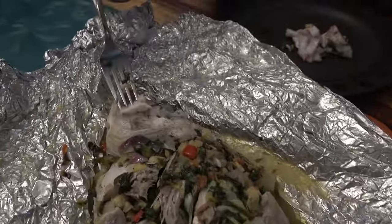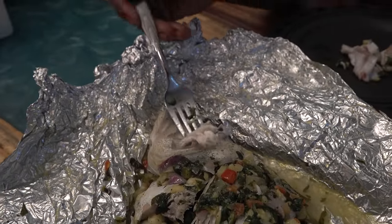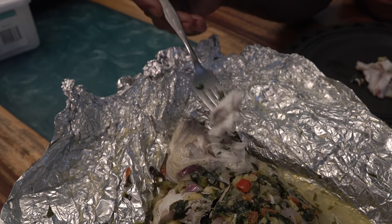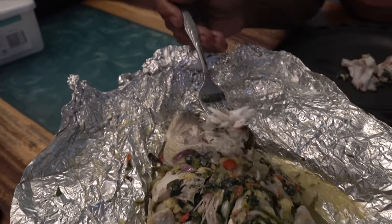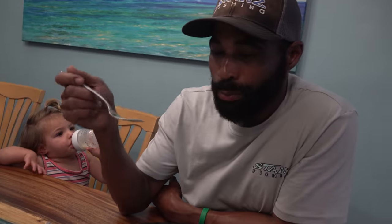And the fish cheek right here. Look at all that cheek meat you never get, and when we fillet it, we never get all that meat right there. I'm going to get the cheek right here, mixing in with some of the eyeball right there, and then a little veg, and that's going to be my first bite. Tell us what you think. Good? I like it. Pass the test? Pass the test.